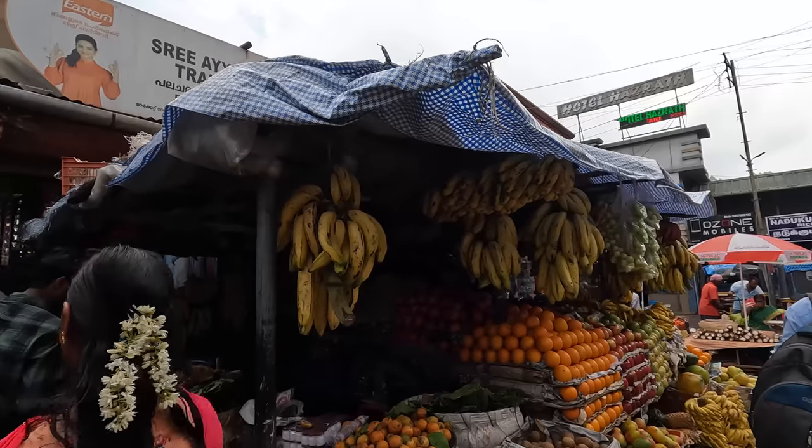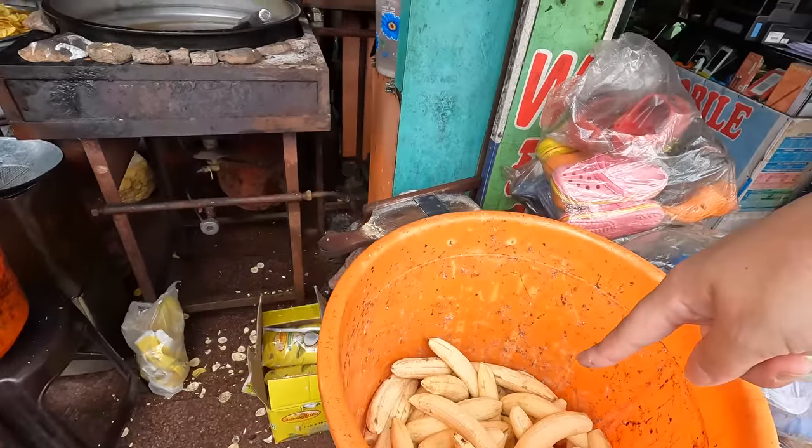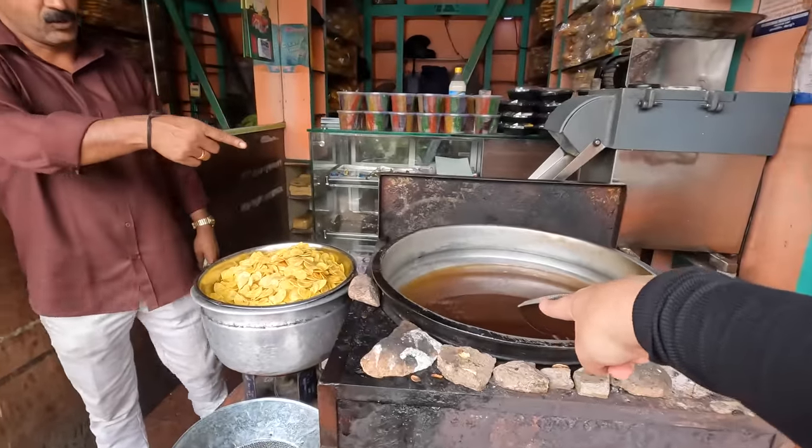Thank you. Look at this banana. Someone came up on the bike and said we have a flat tire. In here? Yeah. And then you put them in there? Yeah, pop them in the right.